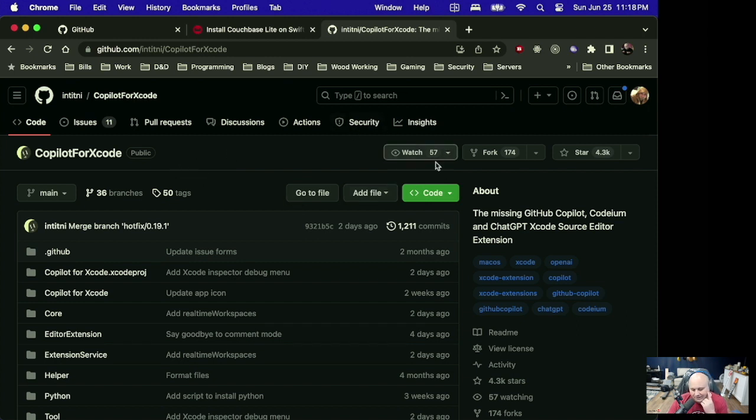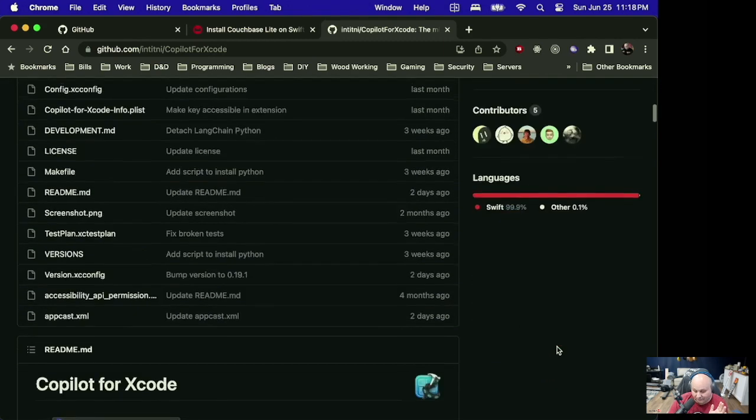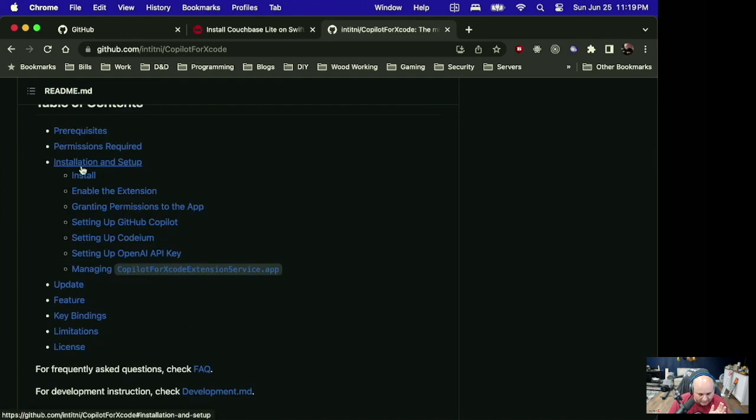So this thing right here is GitHub Copilot for Xcode. It's literally a plugin that allows you to use ChatGPT and Copilot with Xcode, which is pretty awesome. So we're actually going to do that. We're going to go ahead and install this. So I'm going to go to install setup.